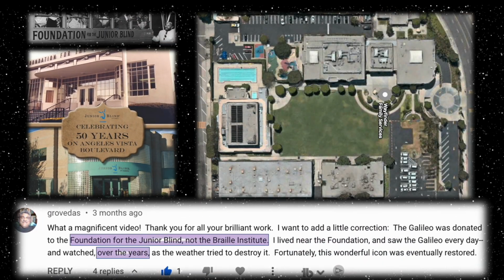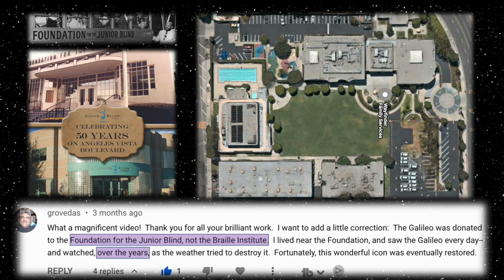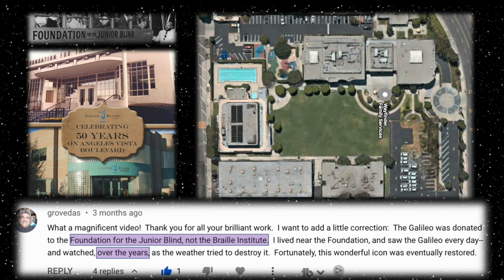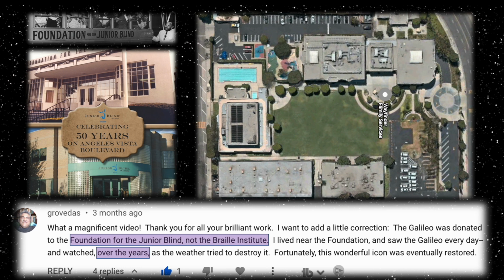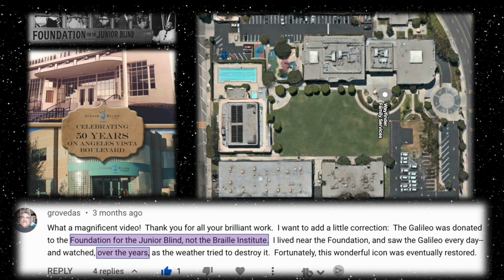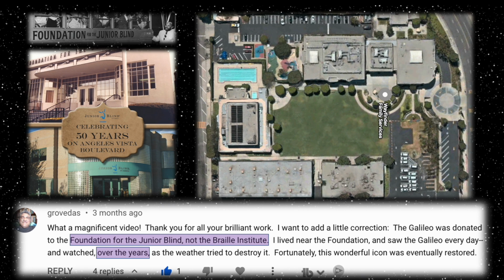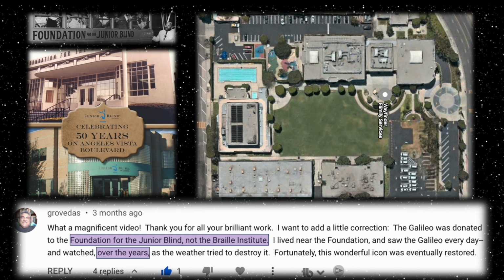And the stories kept coming in. Viewer Grovedas actually provided clarity in the fact that the Foundation of the Junior Blind and the Braille Institute were actually two different institutions. As he said, I want to add a little correction. The Galileo was donated to the Foundation of the Junior Blind, not the Braille Institute. I lived near the foundation and saw the Galileo there every day and watched over the years as the weather tried to destroy it. So his comments give us a few other pieces to the puzzle.